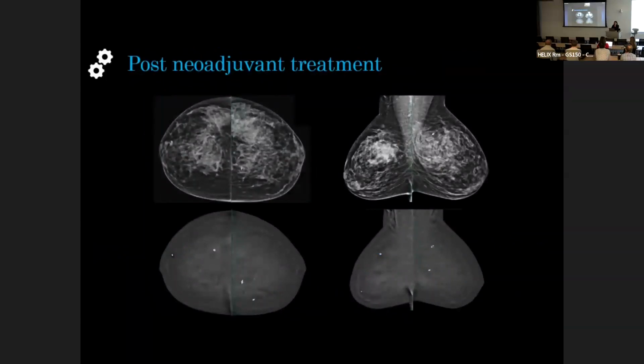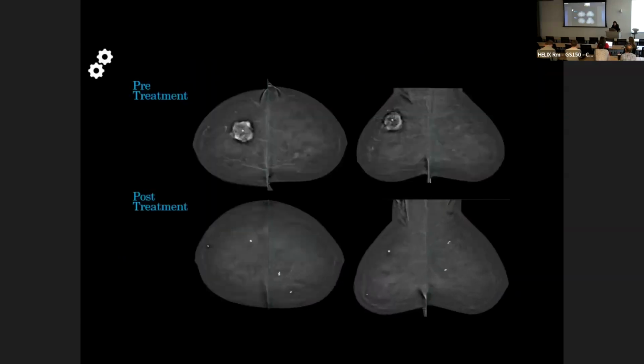So this patient had neoadjuvant treatment. This is a great opportunity to see how the CEM compared after treatment. So you can see on the mammogram, it's hard to see if there's still mass there or not, right? It looks like there's kind of dense tissue in that area. When you look at the CEM, I don't see any more enhancement. And then just to show you pre-treatment CEM and post-treatment CEM, so the patient looks great.